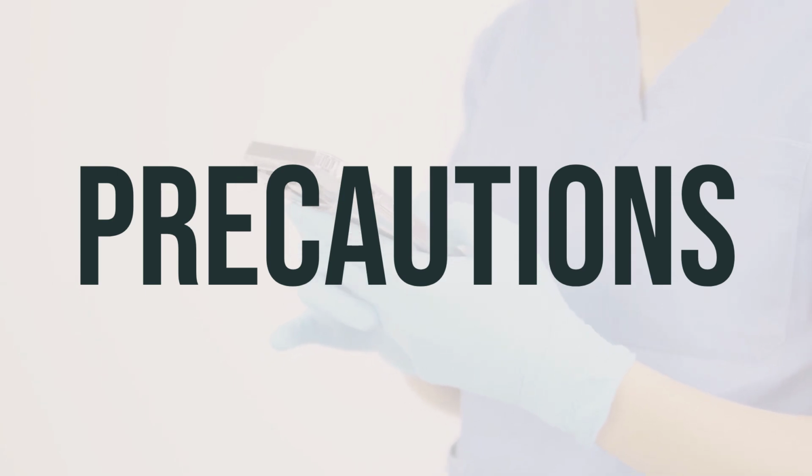If you or your partner becomes pregnant, be sure to talk to your doctor right away about the risks and benefits of this medication. It is not known if this drug passes into breast milk, so it's important to consult your doctor before breastfeeding while using this drug and for 3 months after the last dose.